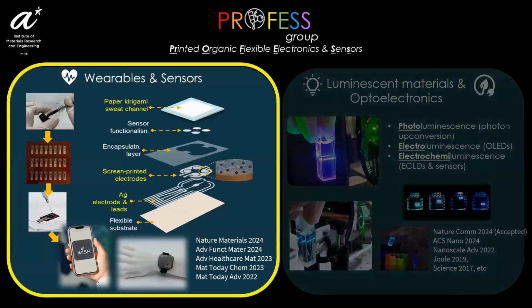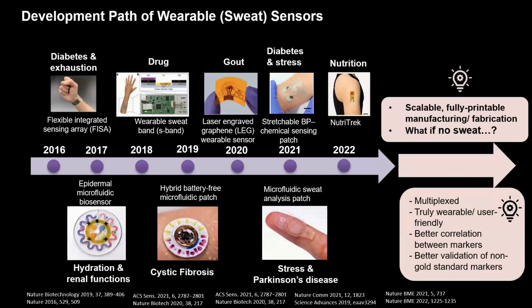So before we look at what we do in our group, I'll just bring us very briefly through a backdrop of the field, which really blossomed in the past decade or so. Some of the milestone works are shown here. Of course, they're not exhaustive. There are many other very notable, significant works. We're showing a few here, whether they are based on electrochemical methods of detection, or at the bottom based on colorimetric methods of detection. But they're all looking at how to detect chemical concentrations from sweat, from the bodily fluid of sweat, which is very readily available when you make it into a wearable form factor.